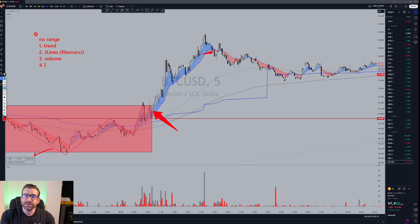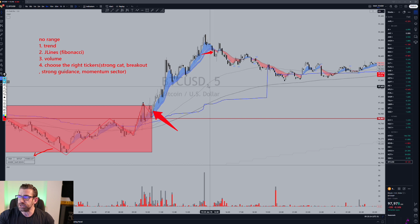Fourth, you need to choose the right tickers. So I want to see a strong catalyst. I want to see a breakout. I want to see strong guidance. When I say catalyst, it means news. I want to see momentum in the sector. If I have all this together, then I'm going to use the strategy.